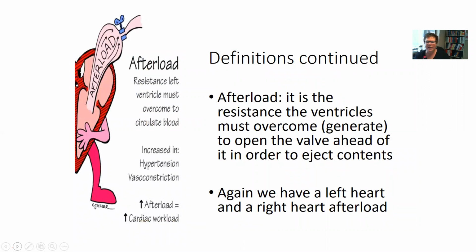So then the definition of afterload is the resistance that the ventricles have to overcome, basically to open up the valve and eject their contents. So if you're sitting on the right side of the heart, your right ventricle is trying to open up the pulmonic valve and eject its contents. To be honest, we rarely pay attention to right ventricular afterload, unless my patient has primary pulmonary hypertension, or much less commonly than left heart failure, is true right ventricular failure.